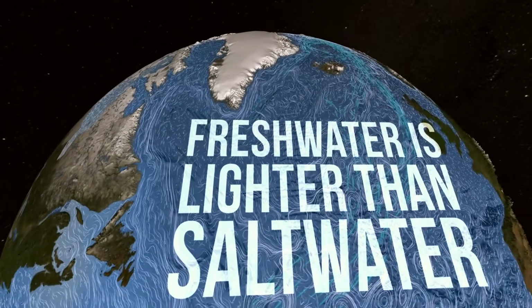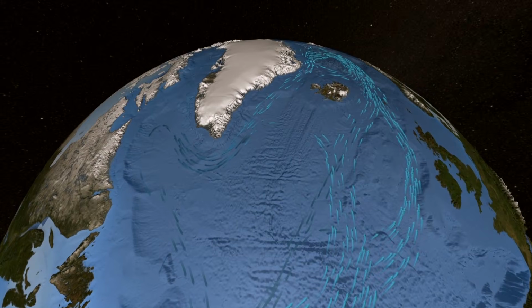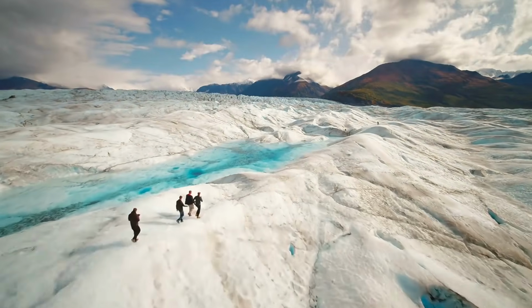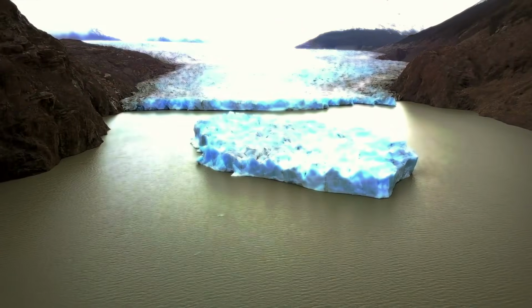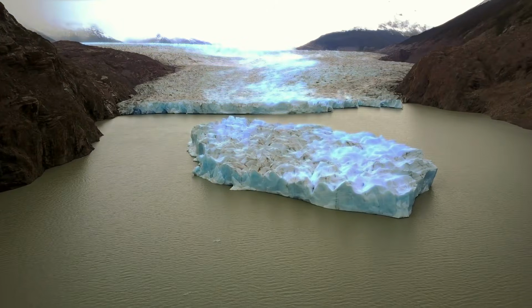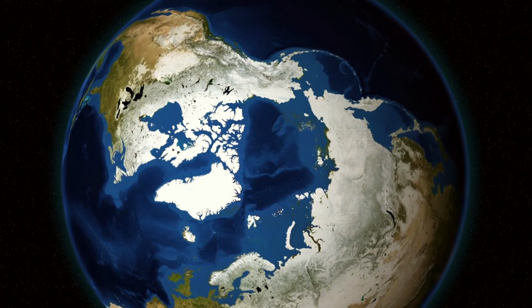Since fresh water is lighter than seawater, it disrupts the sinking process that keeps the AMOC moving. If too much fresh water builds up, it will mess up the entire system. And once it collapses, there will be no reversing it, even if the climate later cools down.